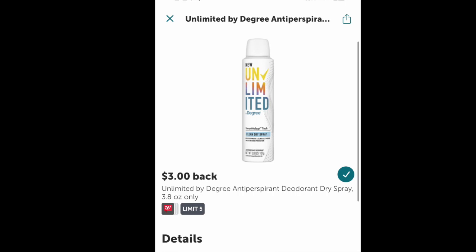So, do this at your own discretion, because I know a lot of you will ask, well, what about Unlimited? I don't know. And if you live in a smaller market, I'm not even sure if this is on a store shelf yet. So good luck with this one.